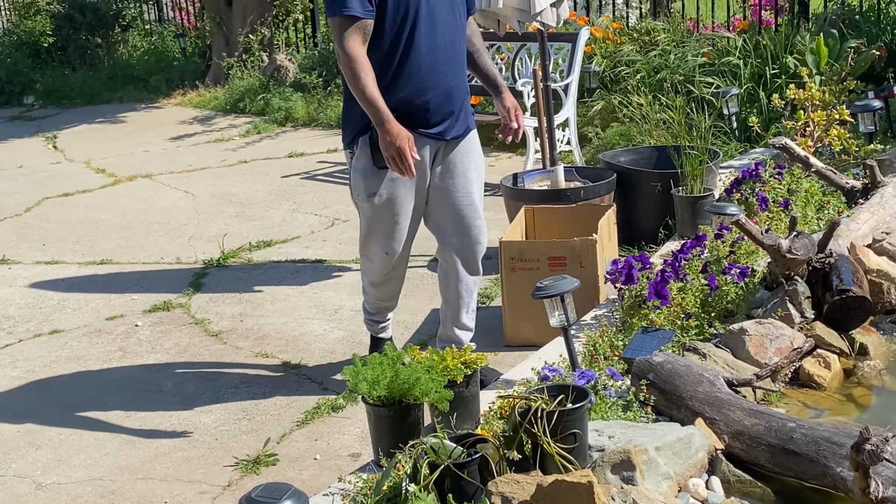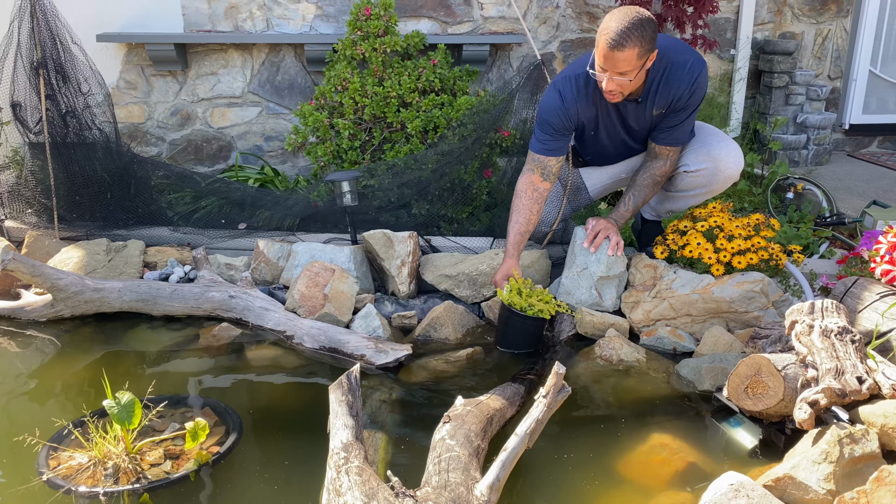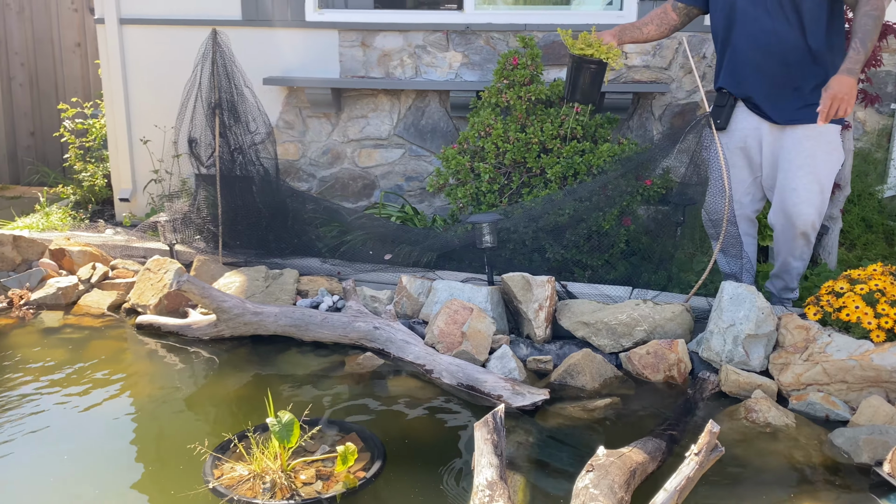Okay, that's probably too deep. So that's what I'm saying. You can't have them too submerged in the water. You don't think that's too submerged in the water? Not at all. She literally explained it to me. Okay. You see, that's too deep. That one is not that deep.